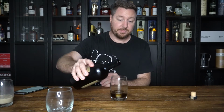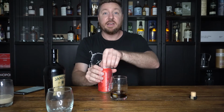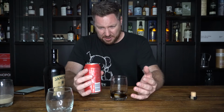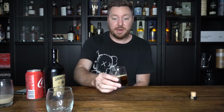So, the Jameson. Coke. Now, I don't think I've put Coke in a whiskey for quite some time, and I kind of feel like this is a little bit weird. Not in the sense of Jameson Coke, because obviously who hasn't had that, but caffeine and Coke. But I think Coke released a caffeine Coca-Cola, which I don't think they need to put any more caffeine in it, but we'll see how we go. So it was 1 part whiskey, 2 parts Coke apparently, with some ice.